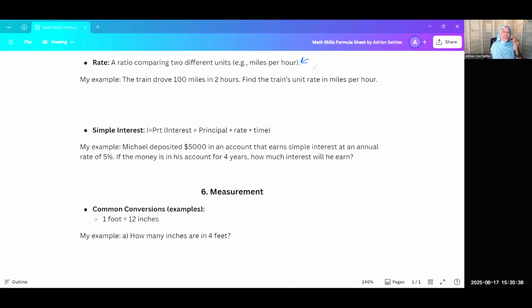When you're trying to find the unit rate, you're trying to find something per unit: per hour, per minute, per second, something over one. So the way you do it right here, per hour, you want to write it as a division problem. So 100 miles in 2 hours.